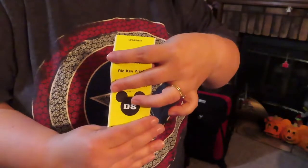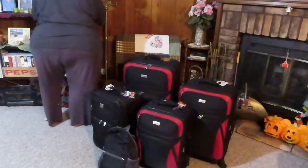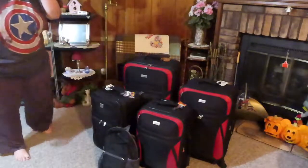And then, at the risk of being ridiculously private, there's our Magical Express tag. Awesome. Covering all the scannies and everything. We got 2 of those. I'm putting them over here just because I don't want them to get torn. We won't put them on the bags till last minute.